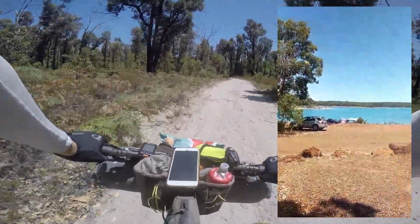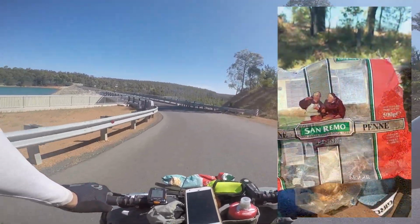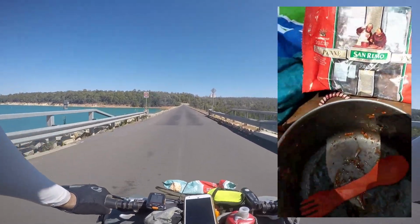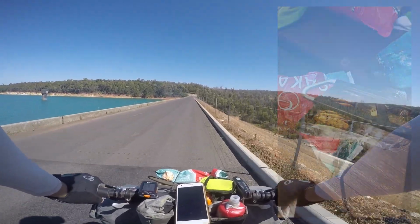So I made it to this lake. It's called Lake Brockman. I wasn't expecting it for another 6 or 7 kilometers. It snuck up on me. So I just ate 500 grams of pasta and 500 grams of sauce. I worked it out to be about 1860 calories. I also ate some of these.